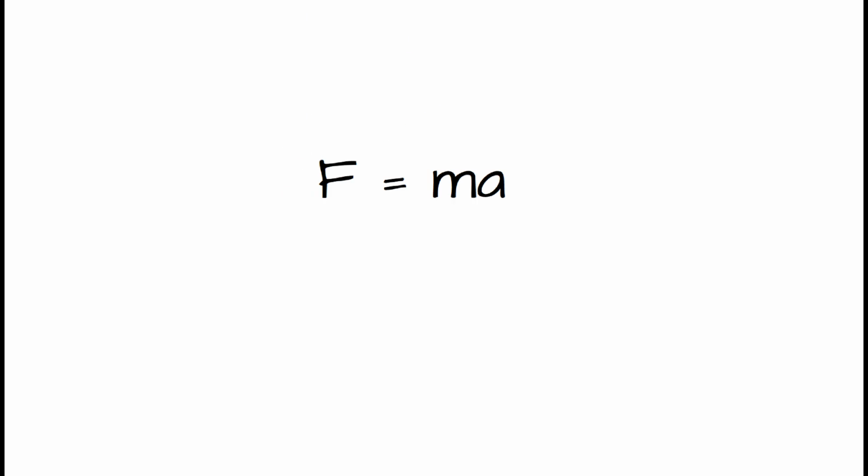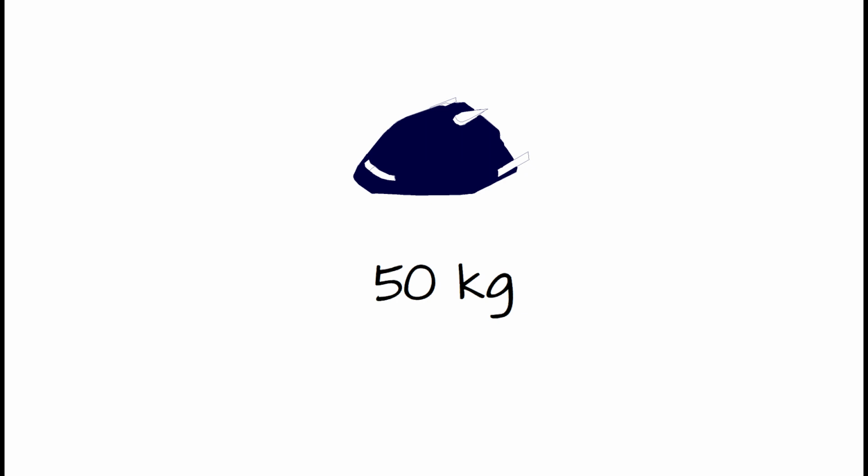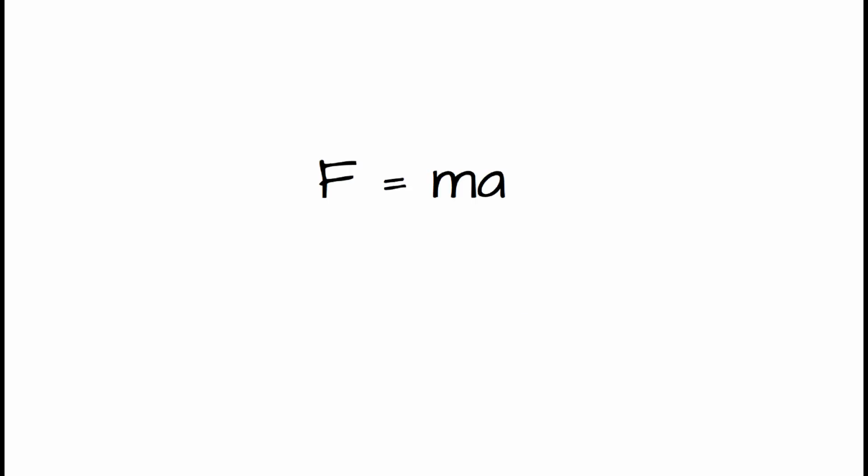Newton's second law is used when designing efficient rockets. In order to calculate the amount of force produced from burning rocket fuel, F equals ma is applied. The first factor in determining force is the total mass of the rocket. As stated in Newton's second law, mass is inversely proportional to acceleration, which means that the less mass you have, the greater your acceleration.